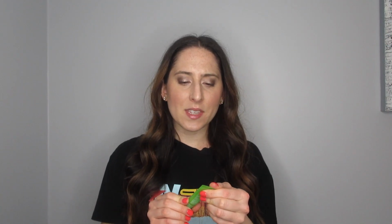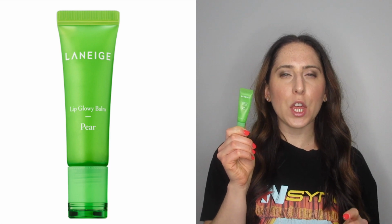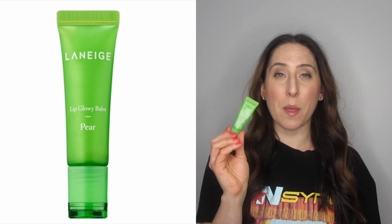Number one, what I have on my lips right now and what I've been using for years. I have one of these in my work bag, I have a backup that I haven't even opened yet, one in my nightstand, I have these everywhere. This is the Laneige Lip Glow Balm. This comes in, I think, 3 different flavors. This is the pear. I'm telling you, this is so delicious.